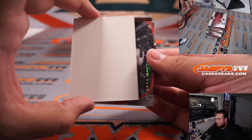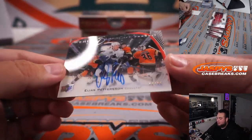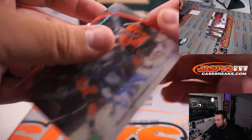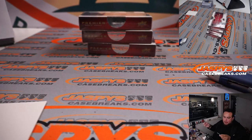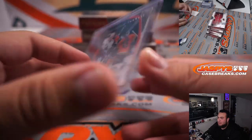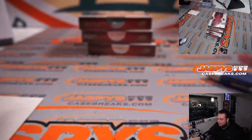And the last one here is Elias Pettersson. Very nice. Premier Signature Pursuits. It's like the Connor McDavid one I pulled on Instagram. Very nice, 10 out of 35. That's a very, very nice hit. Steve Birch with the Vancouver Canucks. That'll sell, man. Vancouver Canucks love Elias Pettersson. Beautiful hit, man.